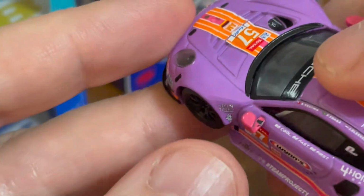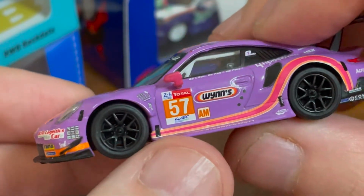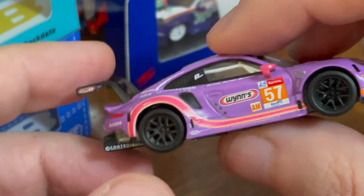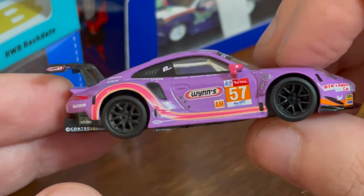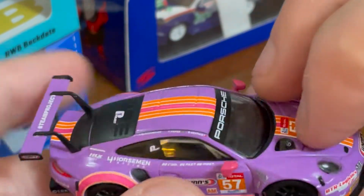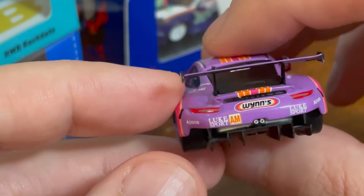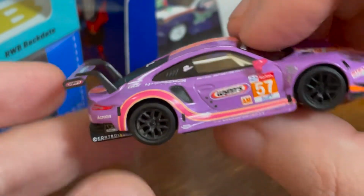But yeah, I think this one had some trouble. I think I'm gonna try and put my hands on some just castings of like a road car Porsche, like the kind of thing that a person would go out and get, not one of these racing specialized ones. Yeah, the backlights are just painted on.